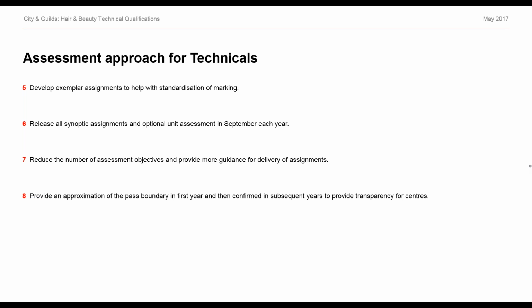This year, we released what is going to be the end synoptic assessment on the 1st of February. What we've now decided for this year is we're going to allow tutors and centres to have access to it on the 1st of September. You won't be able to share that with your learners just yet, but you will be able to have an understanding of what's going to be in that practical end synoptic assessment.